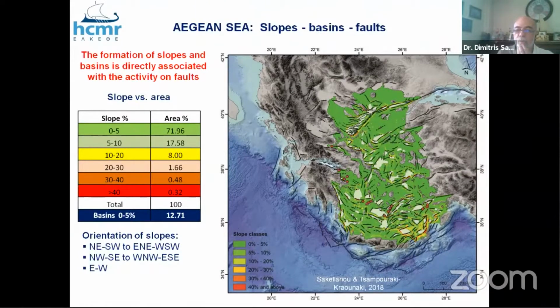And we can see, if we put on this map the active faults that we have mapped in the area, that the steep and less steep faults coincide with the slopes of the area. That means that there is a genetic relationship between the presence of the basins, the development of the slopes and the active faults, which was expected. Let me say that the orientation of the slopes and the faults as well is mostly northeast-southwest. Then a second category is northwest-southeast, and there is a third category which runs east-west.